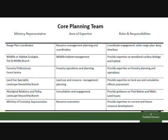So, how are we going to transition from our assessment to the range planning? The idea here is that we will be producing a team, a core planning team. We have ministry representatives from a variety of professional backgrounds and experience, and who also have sound local knowledge from a particular planning region. As I say, this is the core planning team from the ministry's perspective.